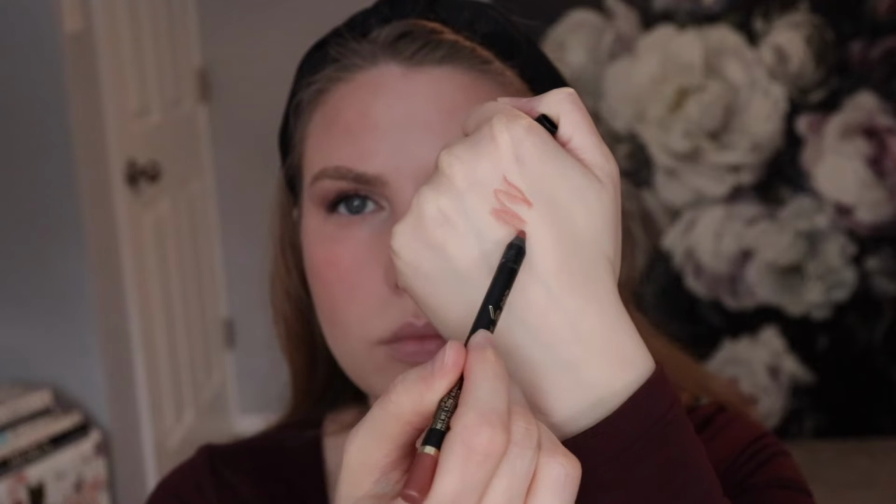I have the shade Brat, which is a warm brown. This is very, very soft and creamy. This is a lip pencil I like to wear when I'm not overlining my lips. I usually go for stiffer lip formulas when I'm doing stuff like that. I also love wearing it by itself all over the lip as its own color.